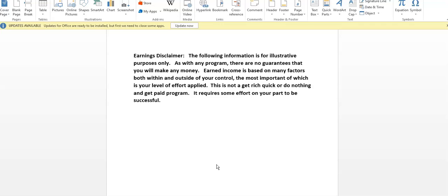The following illustration, the information is for illustrative purposes only. As with any program, there are no guarantees that you will make money. Earned income is based on many factors, both within and outside your control, the most important of which is your level of effort applied. This is not a get rich quick nor a do nothing and get paid program. It requires effort on your part to be successful. Okay? There you go.